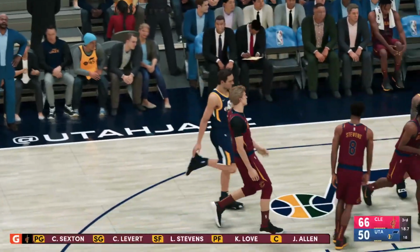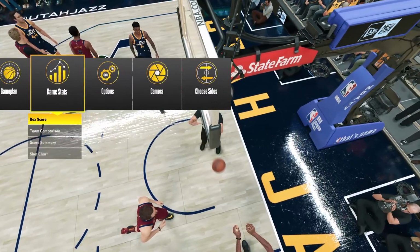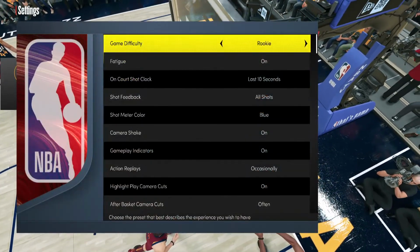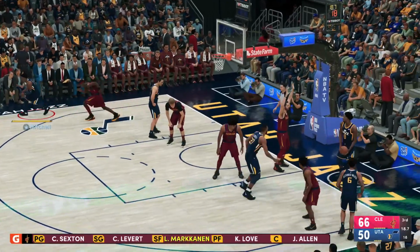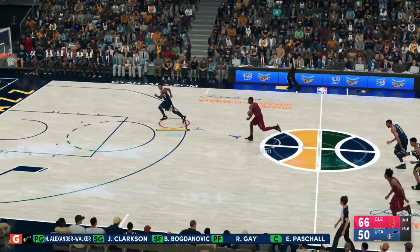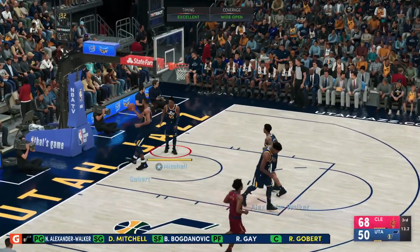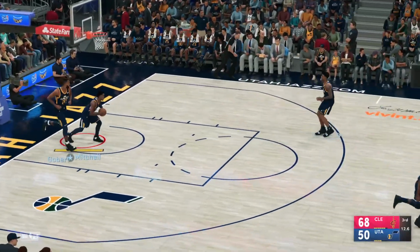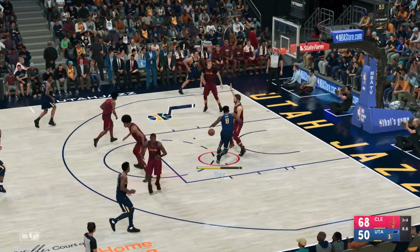Good second labor. Almost came up with a steal there. Real close, and I'm sure next time you might time that a little bit better and get a hand on it. Stolen by LeVert. Lots of room. And there's another one for the Cavaliers. Makes the most of his long arms defensively. You just have to be careful when dribbling around LeVert.